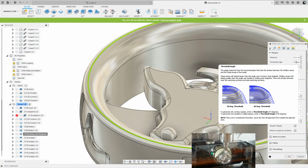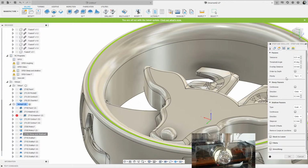And what that's going to do is go, right, at what point does an angle of a face change from being steep to shallow? And what happens then is for steep passes, we use normally something like a contour step down. And then for shallow passes, we can either use scallop or parallel. I'll show you why I use scallop in a second as well.